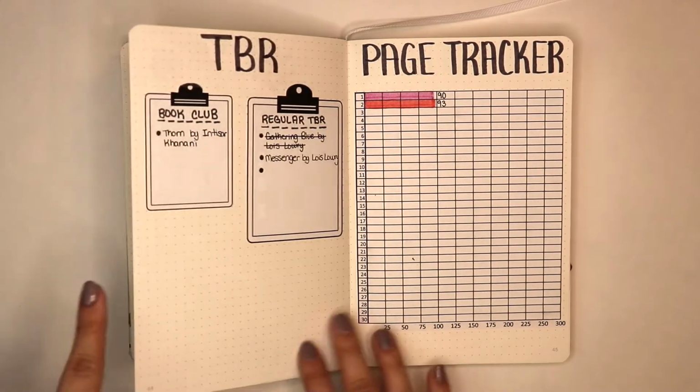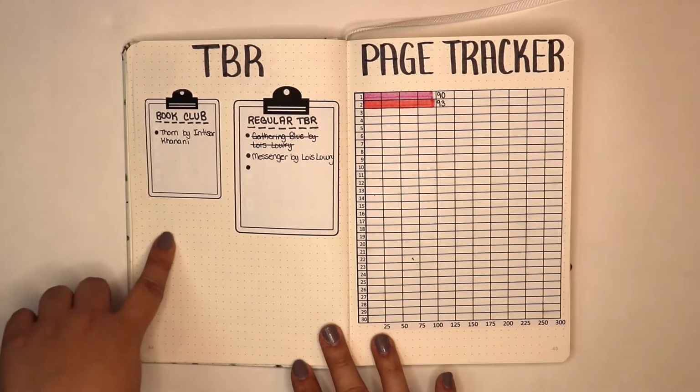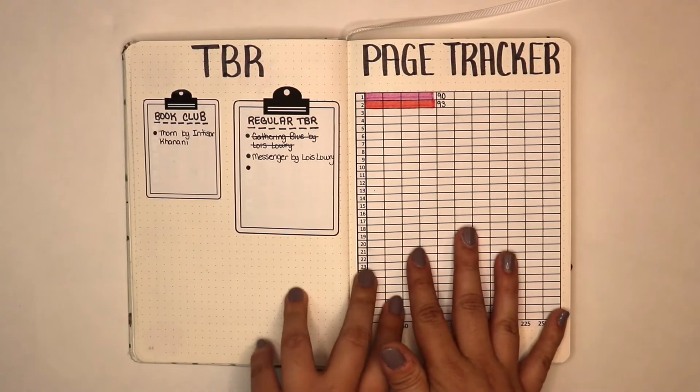If I end up reading another short story, I'll go ahead and glue in another clipboard and I'll make it as a short story clipboard. I do like to kind of categorize the books that I read. And then as you can see, I do have my page tracker.